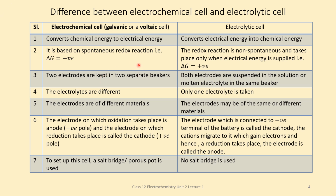Now let us tabulate the difference between electrochemical cell and electrolytic cell. Serial number 1. An electrochemical cell, which is also called galvanic or voltaic cell, converts chemical energy to electrical energy, whereas the electrolytic cell converts electrical energy into chemical energy. In case of electrochemical cell, the spontaneous redox reaction has delta G negative. We have studied about the change in Gibbs free energy in our previous class.